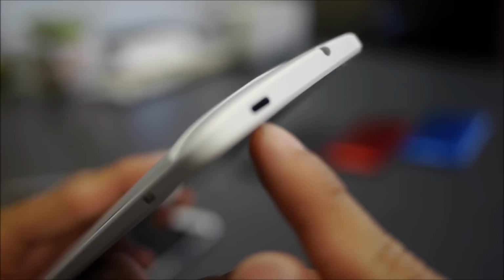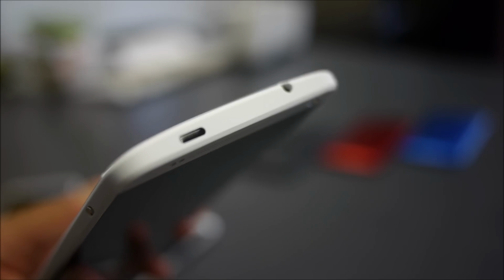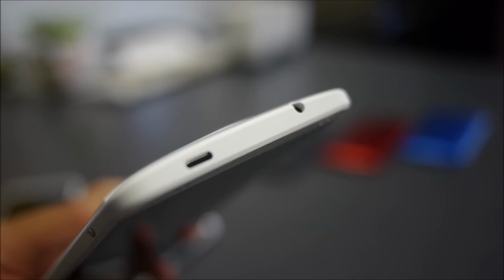So they mixed up the sides in terms of the button placements. Now the power button's no longer on top. You still have the IR blaster, so you could use it as a universal remote. You also still have a 3.5mm headset jack up there as well. It features its own built-in amplifier, so the quality is going to be pretty good with that.